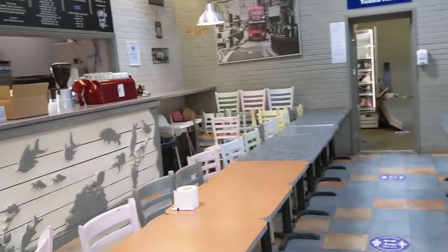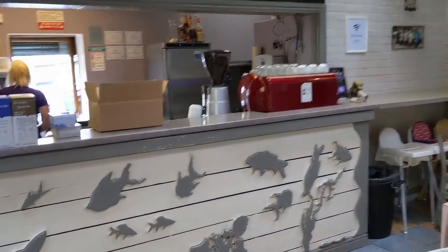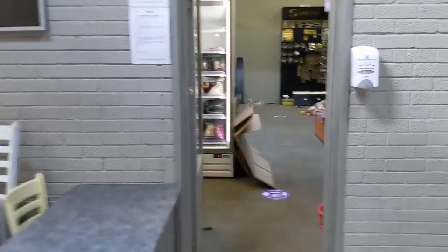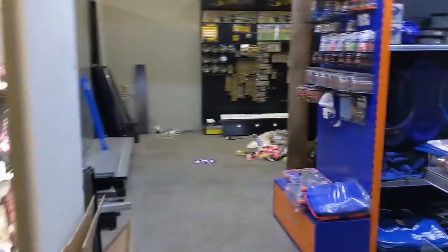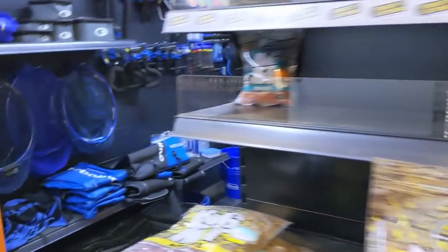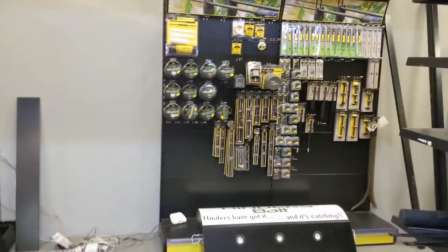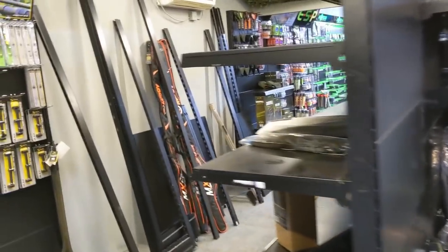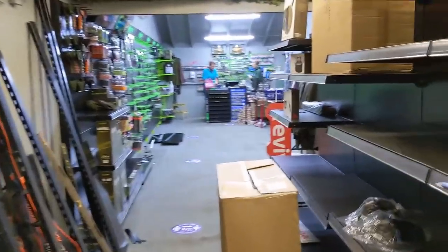And just so you get a better close up, there's Cat. There's the girls behind the counter. In through the tackle shop. And as you can see, there's a huge amount of work going on in the tackle shop at the moment. They've not long finished an extension, but you can see Gaz over in the corner there. They've got new displays coming in, Drennan. They've got more Guru coming in, Nash. They've got MIDI displays, Carp Spirit, Korda.